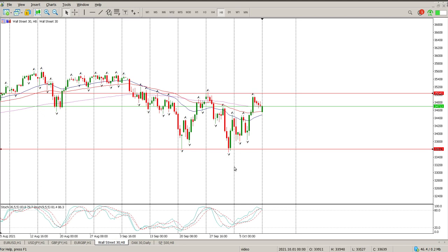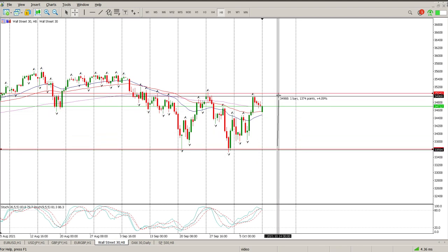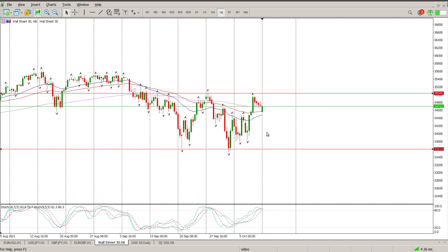So just looking at the structure, oscillators are indicating that we are at a level where we need to be looking for a move to the downside. And if you look at it: down, down, up, up, down, down, up, up. So it is a range. That is the range there. Top of the range is pretty much 35,100 and bottom of the range is pretty much 33,600. So those are the two levels. Massive range. It's 1,500 points.